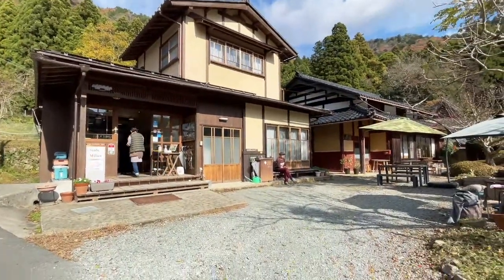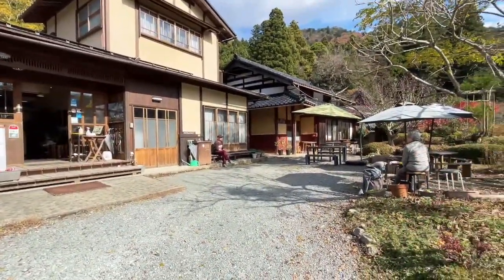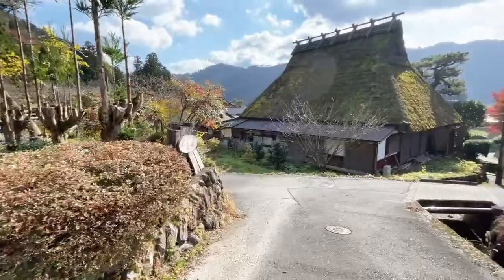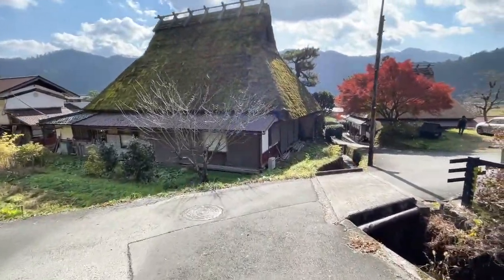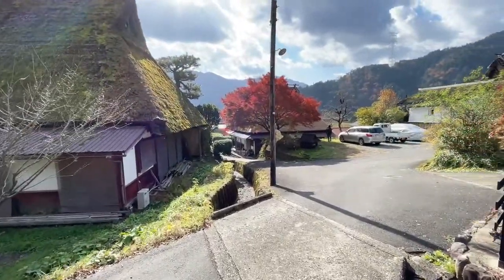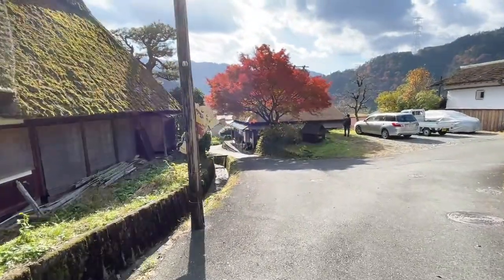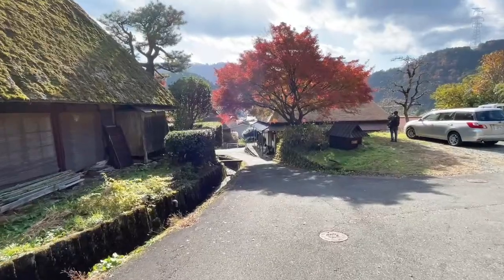I might have a little break here. There's the cafe there, and I think that's a guest house over there. Okay, great. The early morning is very dark here because the mountains kind of shelter everything. So it's kind of cool in the morning, and it takes a while for the sun to get over the mountains and light everything up.